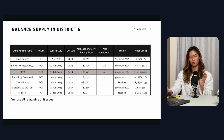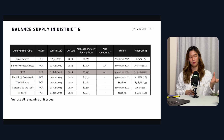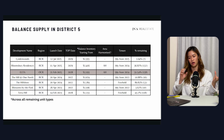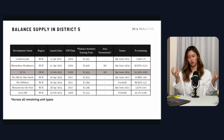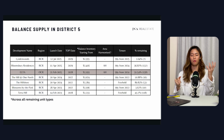And if Faber Residence were to come in at an average price of $2,000 per square foot, the buyers would be getting more bang for their buck. If you're comparing the same kind of floor area, Faber Residence is post-area harmonized, so you're getting more usability of the space, whereas for these developments that are going to TOP in 2027 and 2028, which are non-area harmonized, you're getting the same unit area but lesser livable space. So on paper, the unit sizes look the same, but in terms of livability of the space, people would well prefer that of Faber Residence if they were given the same kind of pricing.